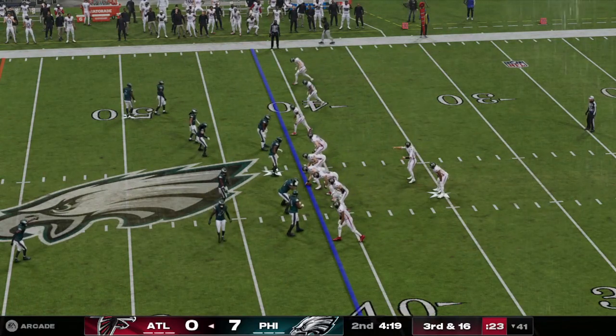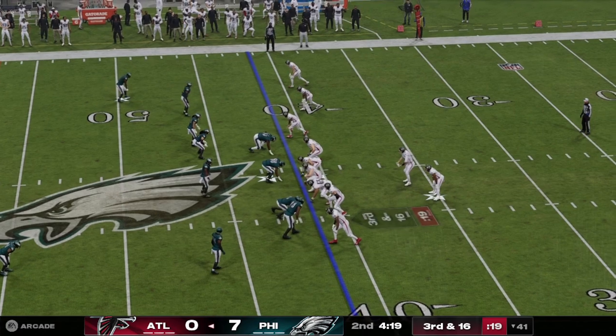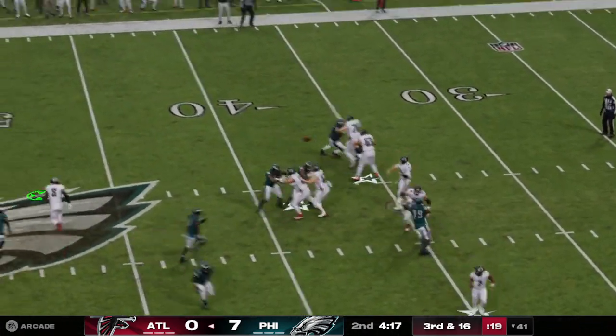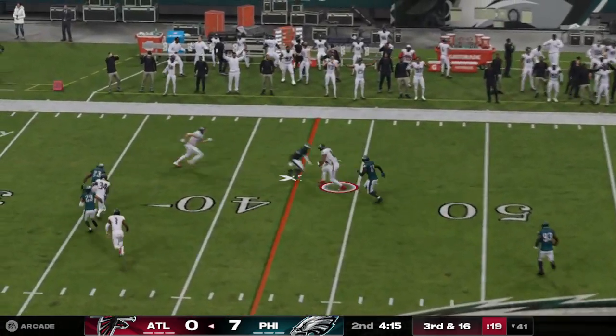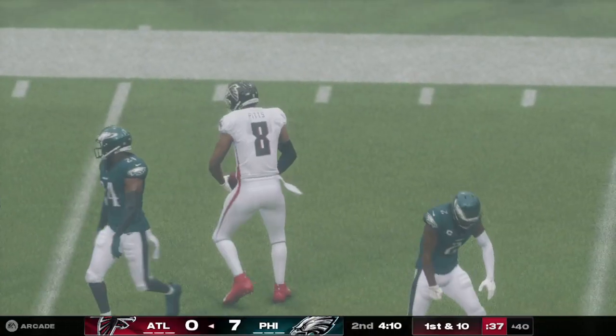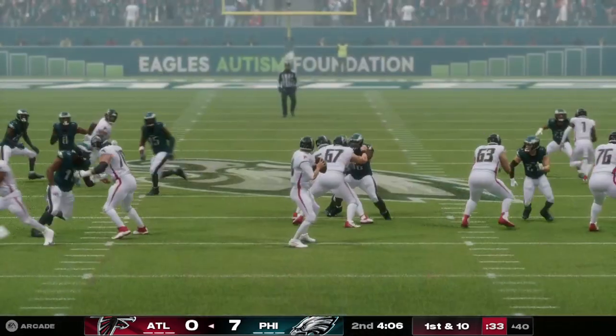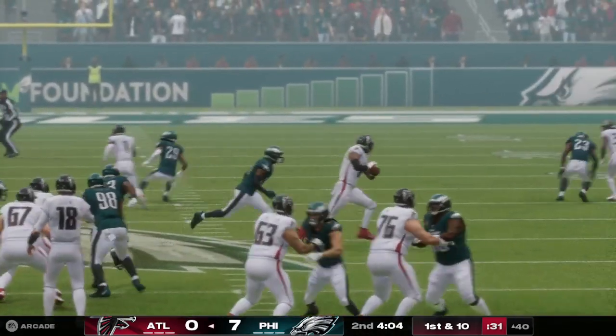An incomplete pass on that last play, and that means they'll need to come up with something here on 3rd down. Cousins to throw it. That's into the hands of Pitts, the tight end. And he has another first down as they'll get the ball down to the Eagles' 40. That was no 3rd and 2. That was 3rd and 16, but they get the conversion anyway.